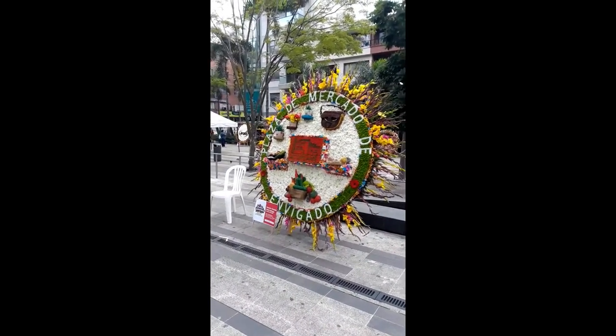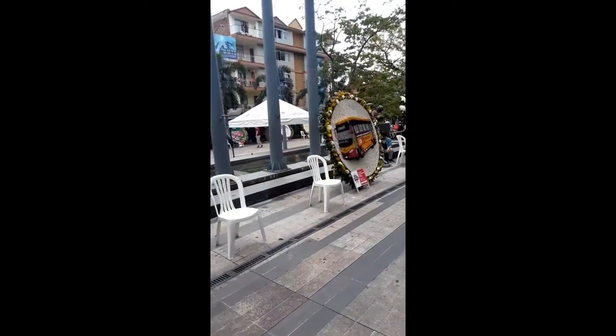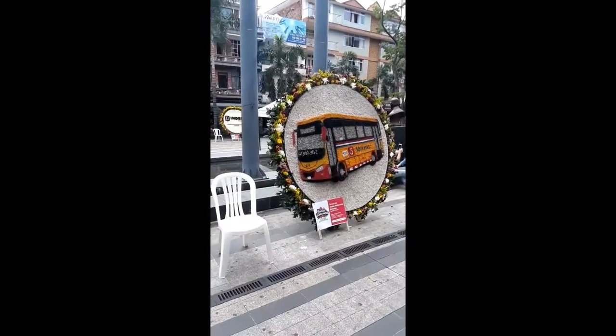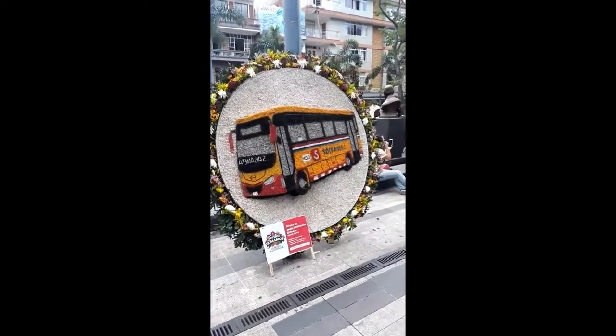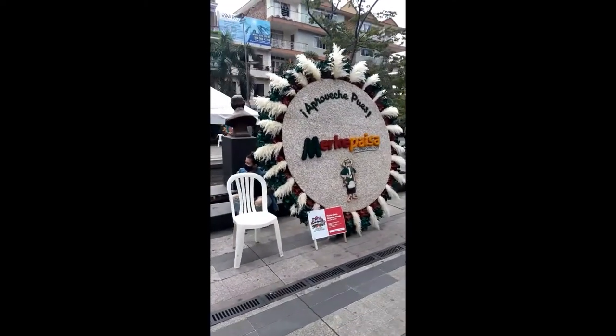These are made out of all flowers. These designs are made out of all flowers, and they have a contest, and they have a little parade, and I don't know what these things are called, but whatever they are, they're all made out of flowers.